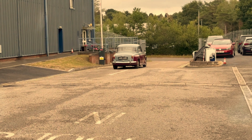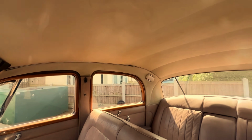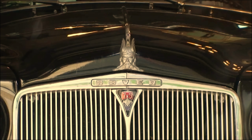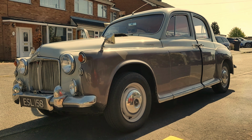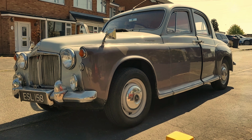From 1949 to 1964, 130,342 P4s rolled off the Solihull production line. This wasn't just a car. For 15 years, the P4 was a trusted companion that started every morning, never left you stranded, and projected exactly the right image of understated prosperity. It became so synonymous with reliability that Britain gave it a nickname usually reserved for favorite relatives, Auntie.